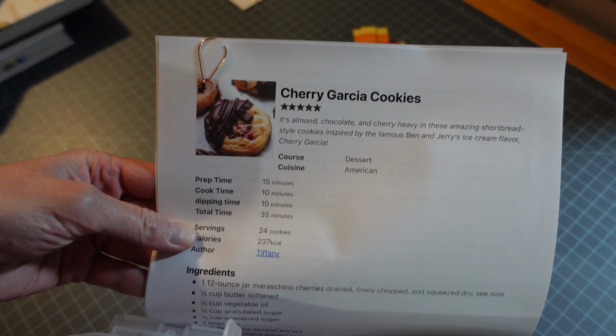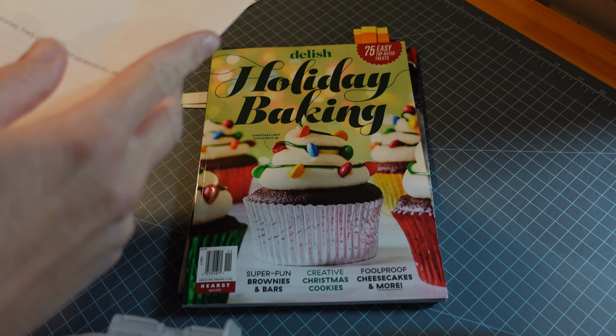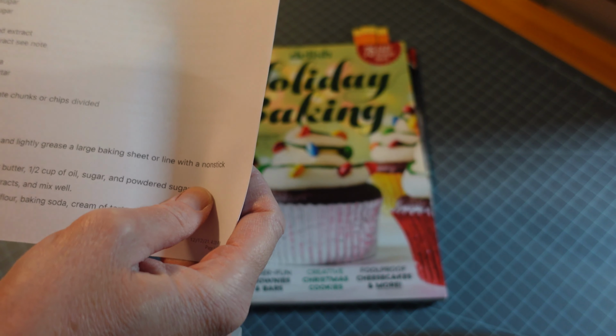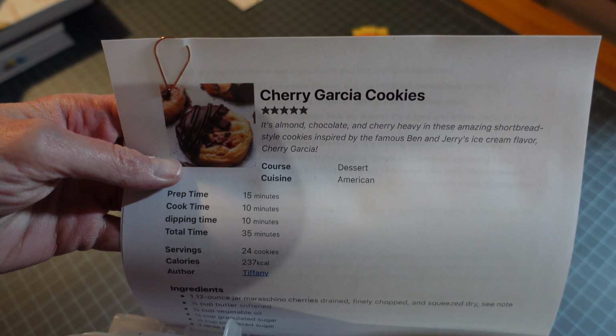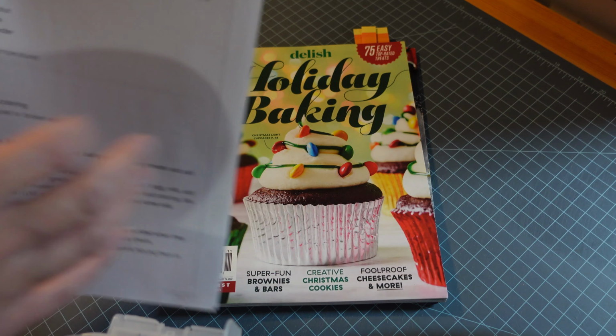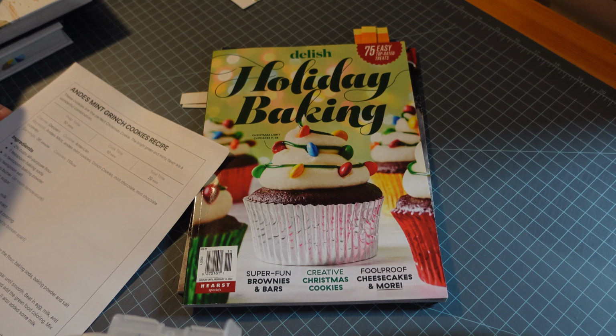So one of which is these Cherry Garcia cookies. And this is from La Creme de la Creme. So these are always a huge hit in my family, mostly because my mom and my son both love Cherry Garcia ice cream. So I have those. And then I have Andy's Mint Grinch cookies, which is the Andy's chips and a mint cookie base. So those are always good to go too.